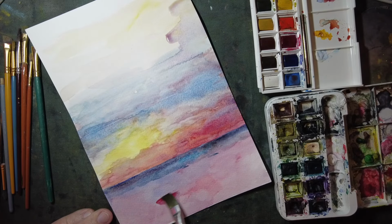So he gave us today's poem. I kind of like it. What do you think? I'm going to add some more purple, I think, to the water. I'm just going to dab it in there.